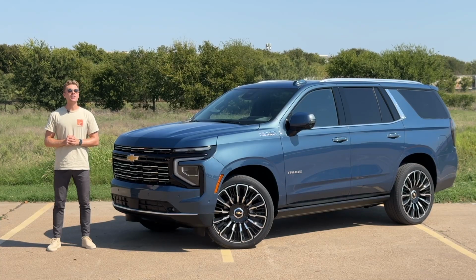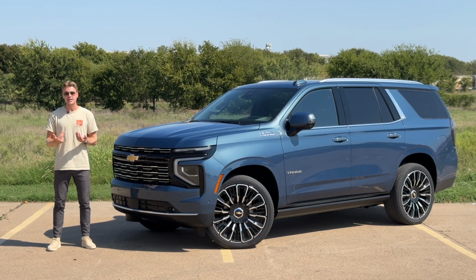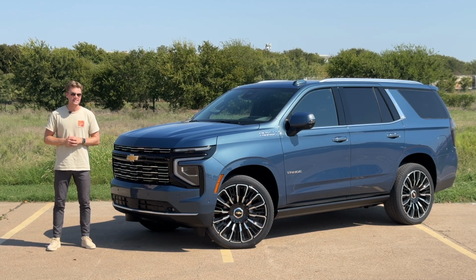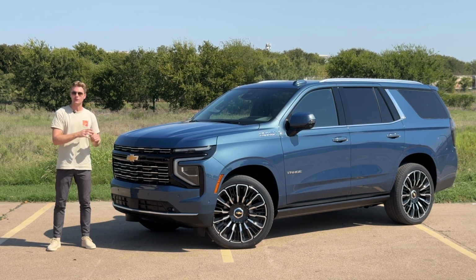A week ago today, I flew to Dallas, Texas to take a look at the new 2025 Ford Expedition. Today, I flew to Dallas, Texas to take a look at the new 2025 Chevy Tahoe and Suburban. Both of these vehicles have had launch events centered around the Texas State Fair. Both of them feature extensively redesigned interiors, carryover powertrains, and new optional 24-inch rims.